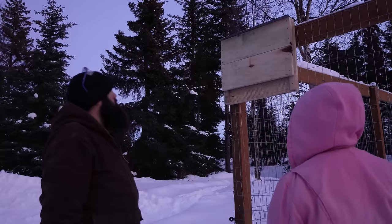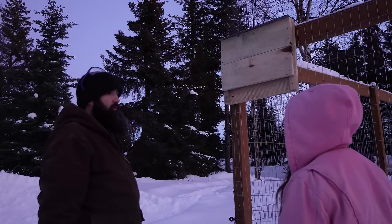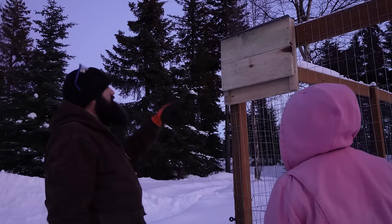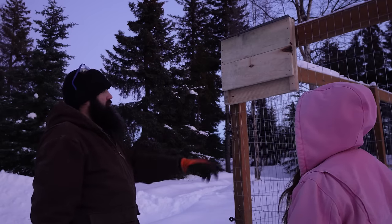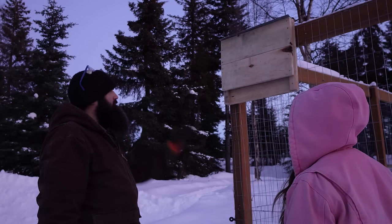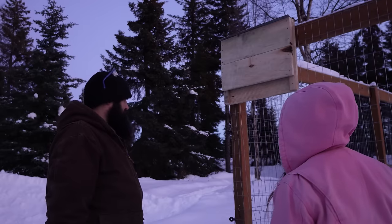Really like how that turned out. Yeah. Can't wait for bats to move in. Yeah, I think we just need to cut out a beam on the sawmill and extend it up, get it a little bit higher. That way they don't get confused and run into the fencing. Yeah. I don't know that they would run into the fencing. I mean, some people mount these right on the side of their home. Yeah. But I'd rather them not get hurt by the fence.